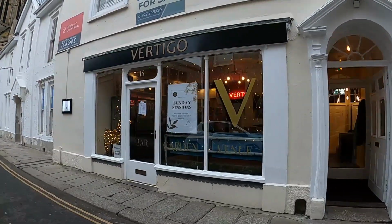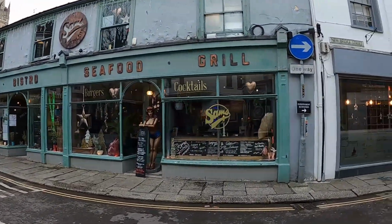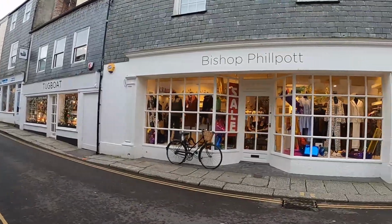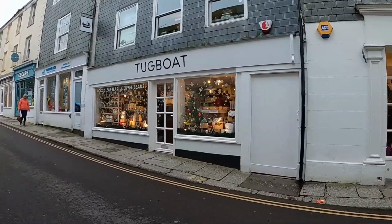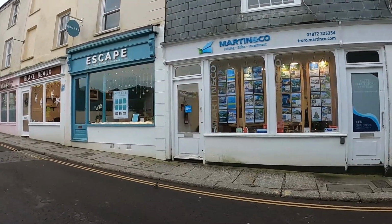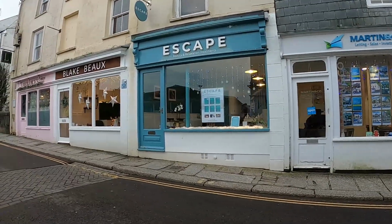Wow. So going back at the intersection, you'll see the Seafood Grill, Sam's in the City at the New Bridge Street. Next to that is Zafiros, another bar, Bishop Philpott, Ladies Clothes, Tugboat, Tea and Coffee Merchant, Martin & Co, a letting agency, Beauty Salon, another beauty salon, and Lawrence Bakery and Bar. There's a lot of bars on this side.